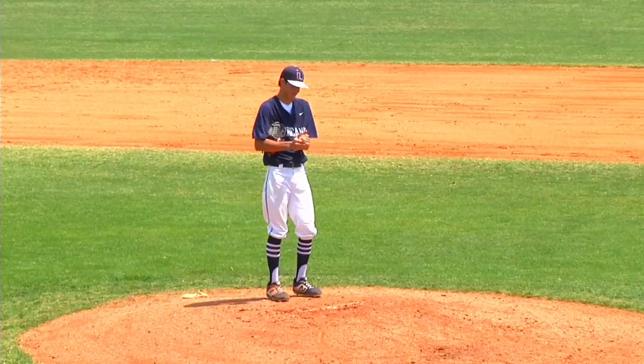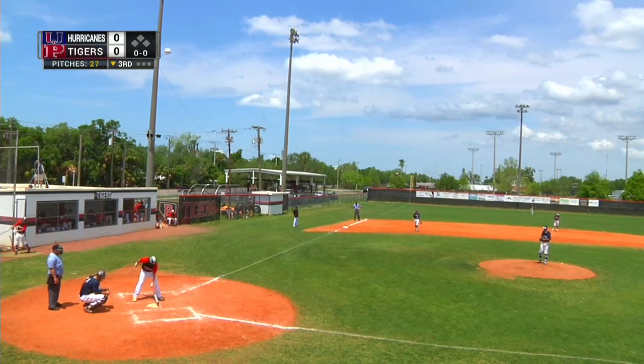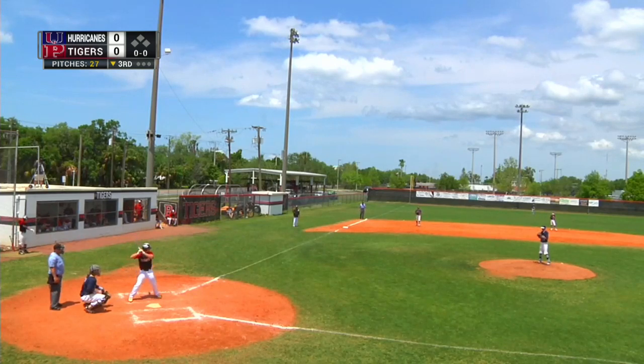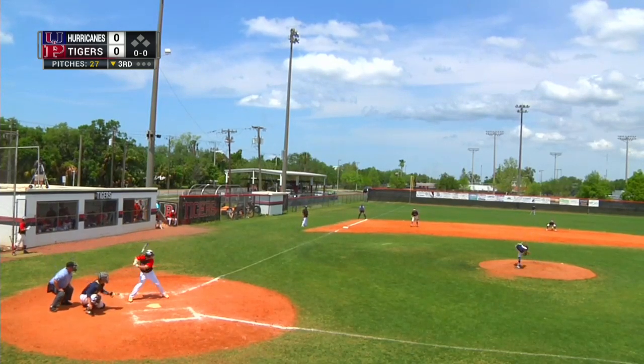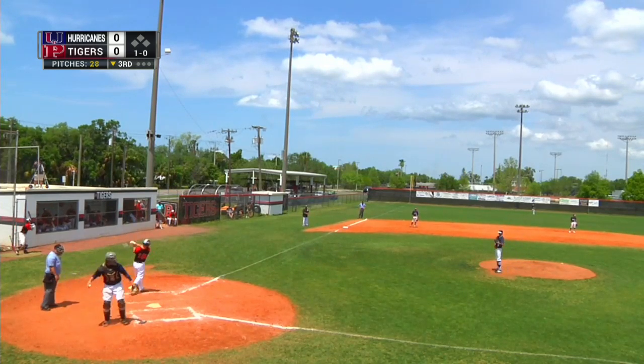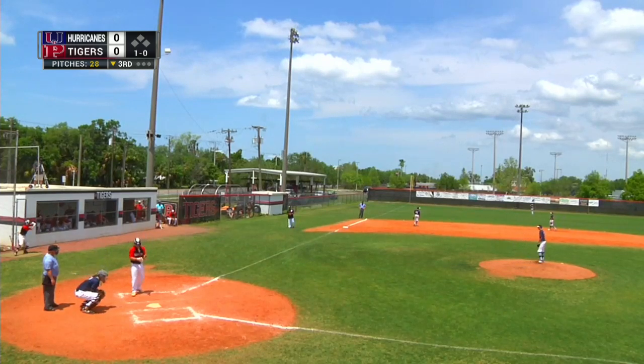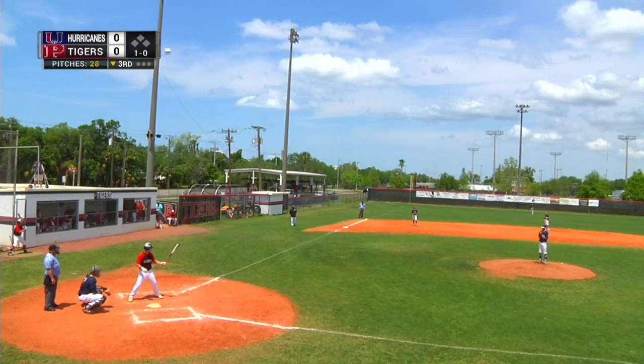First baseman Gunnar Womar stepping up to the plate here in the third inning for the Palmetto Tigers. Gunnar, a young man with a lot of power. Let's see if he can do something with it. And there's a fastball over the top that is going to be called ball one. A great job by Gunnar Womar to lay off what looked like a very enticing pitch.